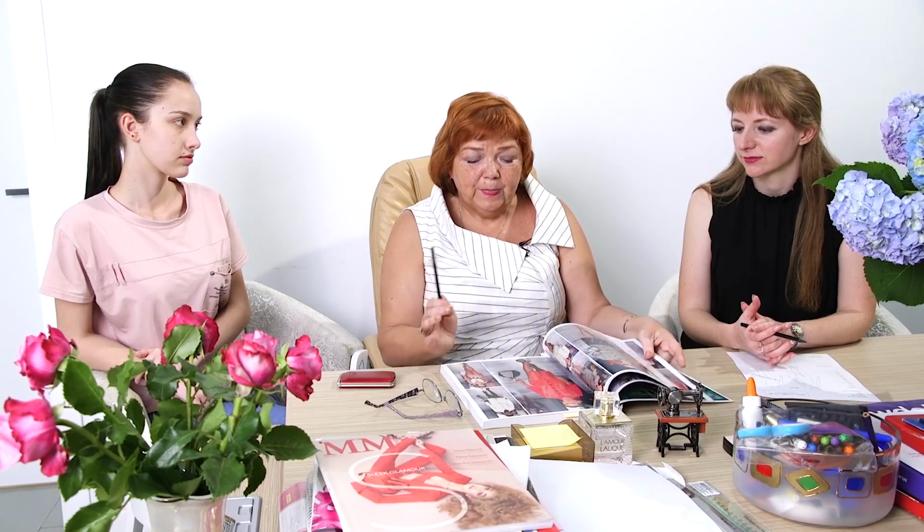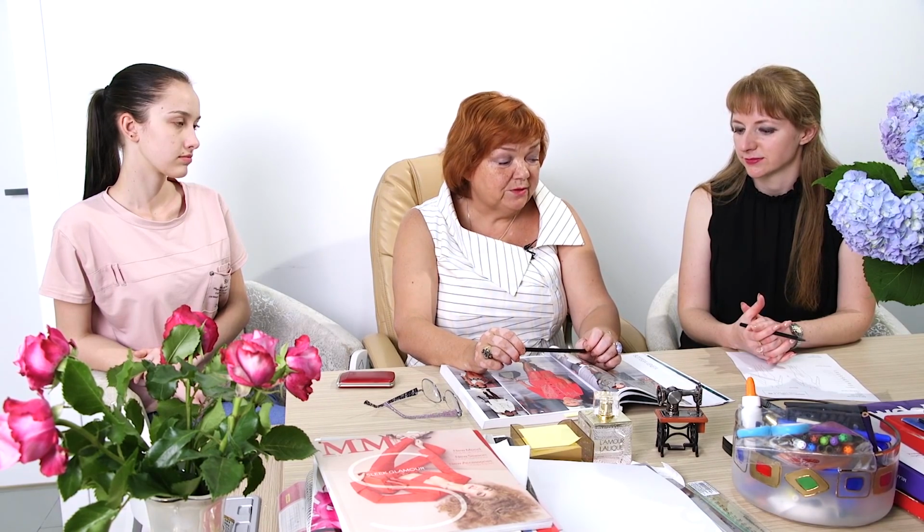Anyway, let's start working. First, Ira will take the measurements, and then we'll choose fabric for the dress. We've already prepared several different fabrics. I'm sure that one of them will suit Kate. First, we'll take the measurements of Kate's body. We need to do it in order to make a basic pattern for her. Ira will take the measurements, and I will write the numbers down.